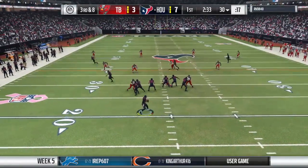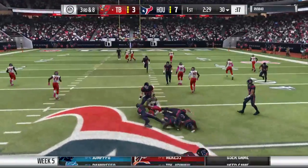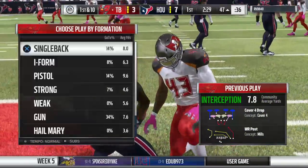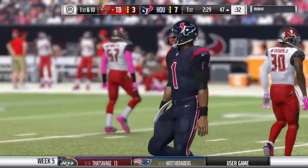Throwing on third down, Newton. He rifles one that's intercepted. Picked off by the safety, T.J. Ward. And he'll return this ball across midfield to the 47-yard line. And now the Buccaneers offense gets set to head back onto the field.